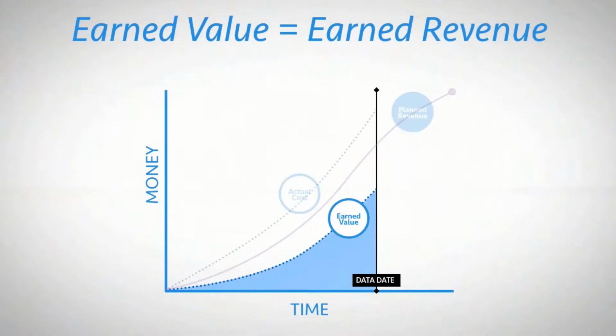The second metric of earned value management is earned value. For design consultancies, this is more aptly termed earned revenue, as the metric represents the revenue a project earns as work is performed and milestones are achieved. There are multiple ways to earn revenue on a project. Revenue may be earned when the project team charges hours or expenses to the project. Hours charged on a timesheet may be converted into revenue via contracted labor multipliers or bill rate schedules.